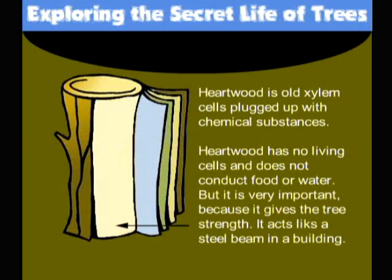Heartwood is old xylem cells plugged up with chemical substances. Heartwood has no living cells and does not conduct food or water. But it is very important because it gives the tree strength. It acts like a steel beam in a building.